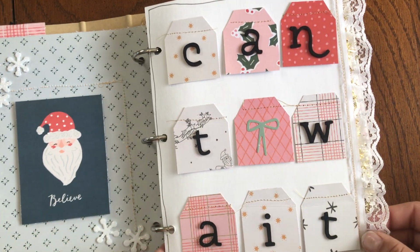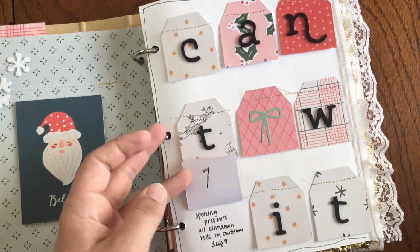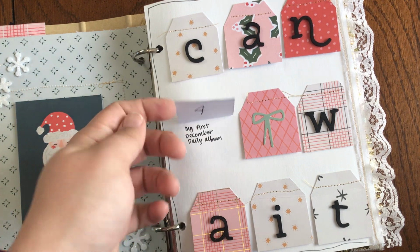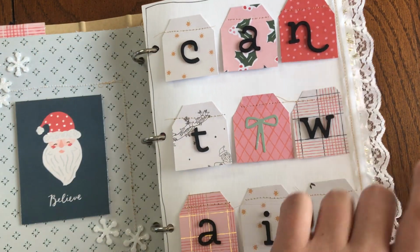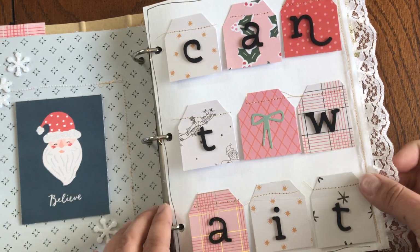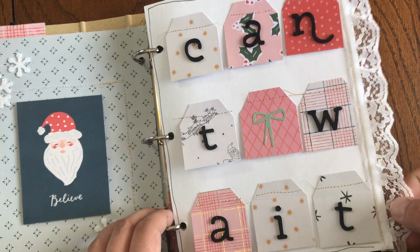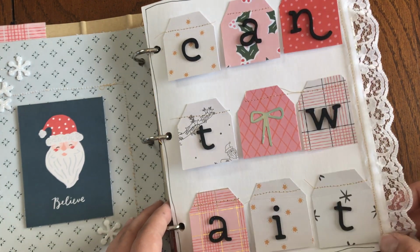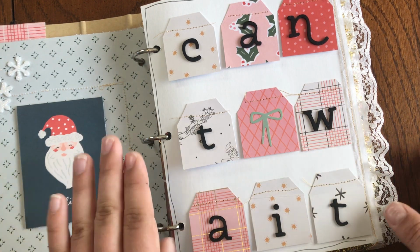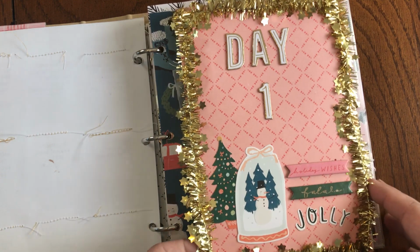This was inspired by Essie Ruth here on YouTube and Instagram. She did a page similar to this where she wrote all the things that she is excited for, and then it says "can't wait" with the thickers. And I just thought it was really cute. And I actually had just gotten my sewing machine last year whenever I made this album, so it was the first time I was incorporating sewing. So that's why it looks a little bit sewing crazy. There's a lot of sewing going on in here. So yeah, just so you know.